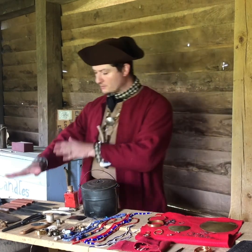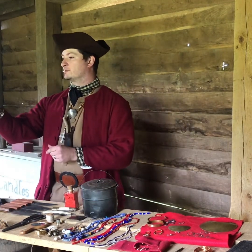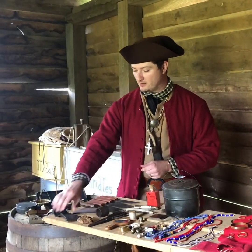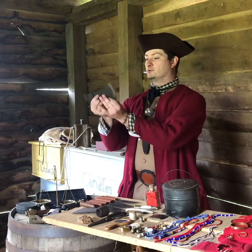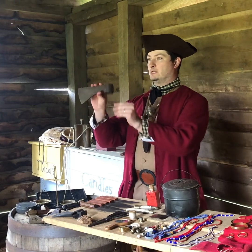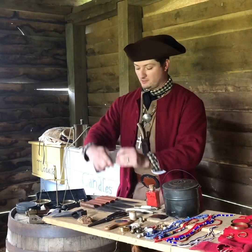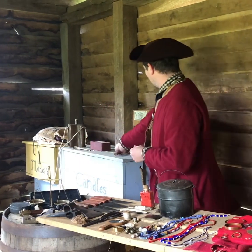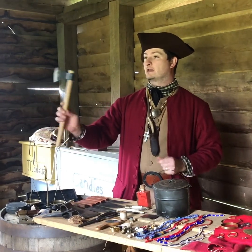But going down our trade table here, we also have some belt axe heads. This is a French style belt axe head, and we have one more common with the English. And you see the hammer in back. So this is a very utilitarian tool. This one, however, its only purpose is as a weapon. This is a weapon to fight with. By all means, you could chop down some branches and wood, but here's another one, a much smaller one. This has been very handy and easy to use.